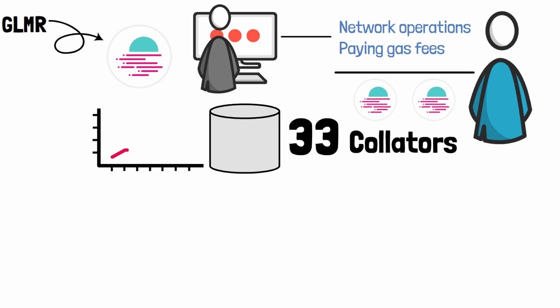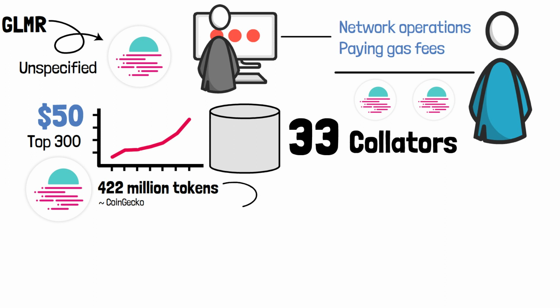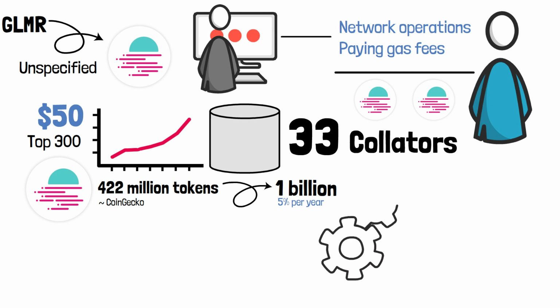Ordinary holders who back the collators are rewarded for staking as little as $50. They number in their hundreds, and only the top 300 stand a chance of getting staking rewards in Glimmer. The supply of Glimmer is unspecified as of now. The coin's 422 million tokens are in circulation at the time of recording, based on a report from CoinGecko, and the Moonbeam Foundation started with $1 billion, which is expected to increase by about 5% per year.